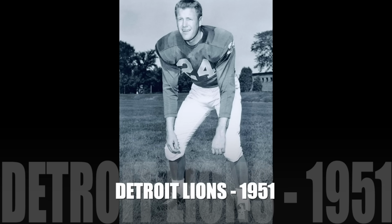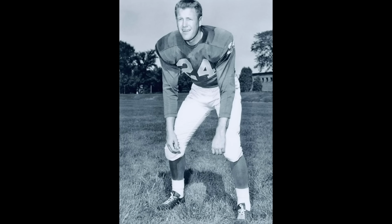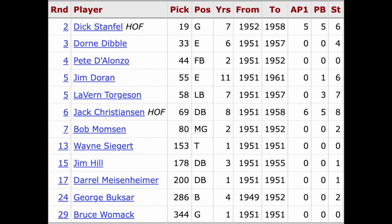Detroit Lions, 1951. Much like the Browns, there was once a time where the Lions were a feared and respected organization in the NFL. Now, to be fair, they have turned it around the last couple seasons, but in 1951, I think they had their best draft class of all in terms of depth. We all know about Barry Sanders and Calvin Johnson, but in 1951, they drafted 2 Hall of Famers and a bunch of longtime starters, including 4 Pro Bowlers overall.